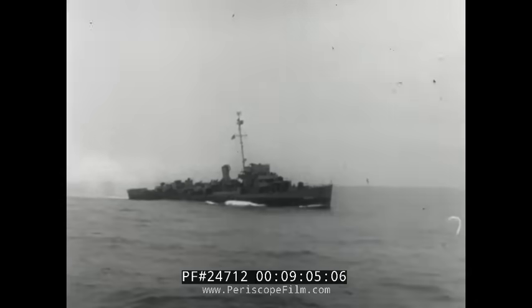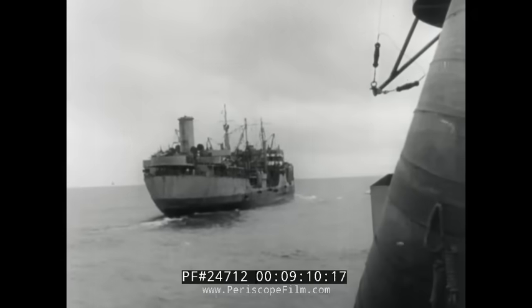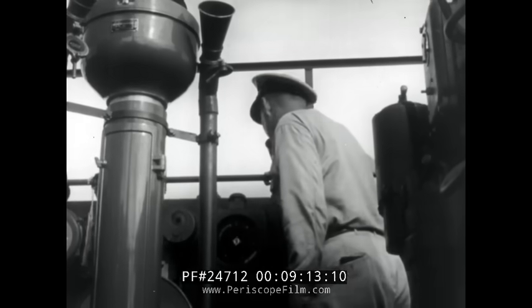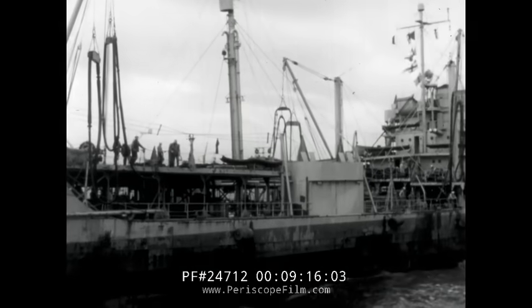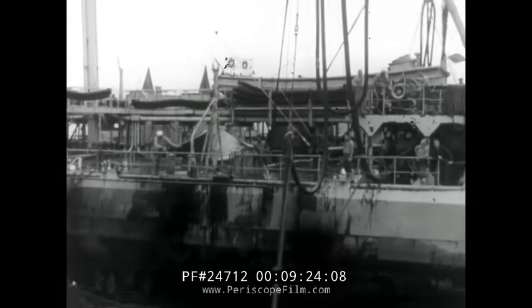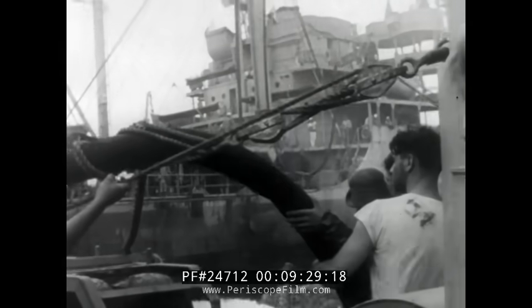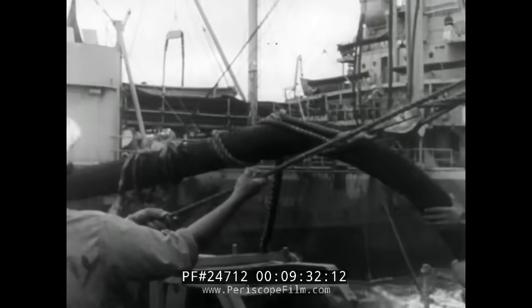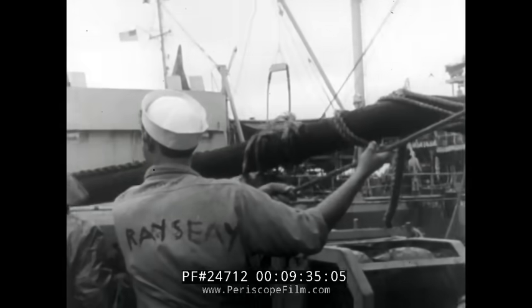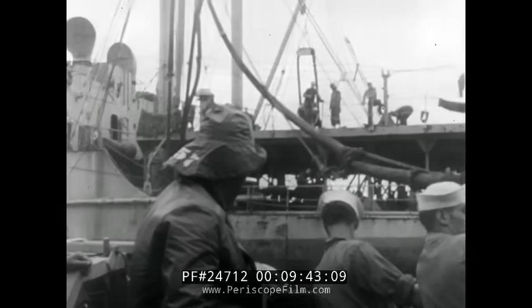Now comes another problem. What to do when fuel runs low at sea? This is a seagoing filling station, a tanker. Under the captain's watchful eye, the DE pulls alongside to take on fuel while both ships are underway. DE crews must learn to work close aboard other ships. At any time, they may have to go to the assistance of disabled vessels or to take them in tow. This is somewhat more bother than filling your car, but at least nobody asks you for coupons.